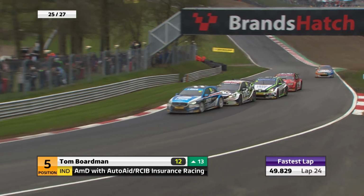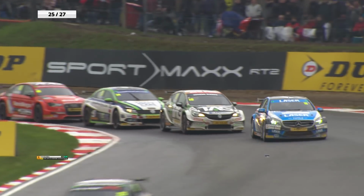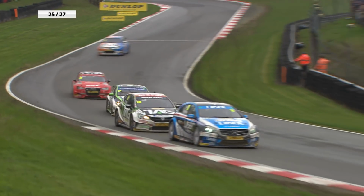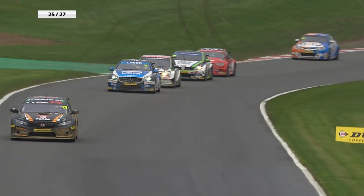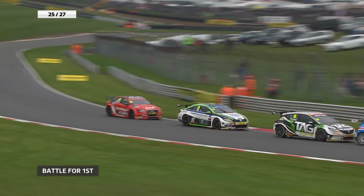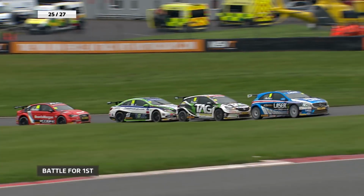And they're catching Matt Neal, who also started on slicks from the pit lane, but had no pace all the way through for whatever reason. Whether that was a carryover from the damage of race 1, we just don't know, but certainly didn't work. But wow, and Boardman is catching them as well. In fact, Boardman set the fastest lap of the race on the very last lap, so he's making a massive charge in the last 2 laps.